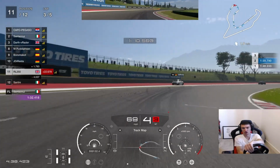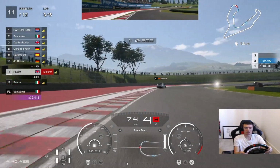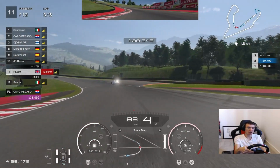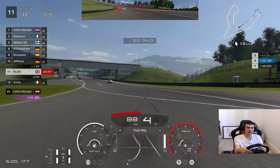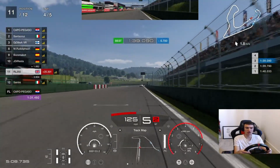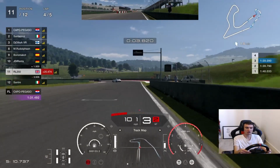And again on this corner here, the back end very twitchy indeed. This corner here quite tricky as well. On this occasion though, we get through nice and cleanly and onto the start finish line once again. And we're going to go onto the 4th lap of proceedings here.